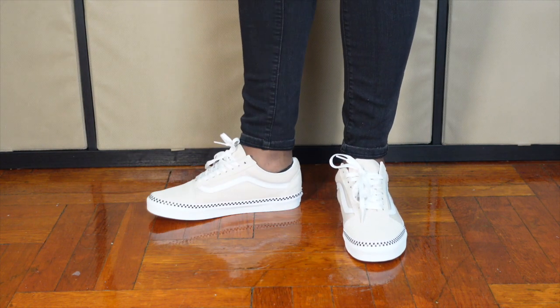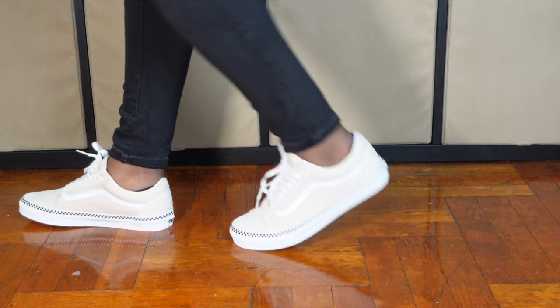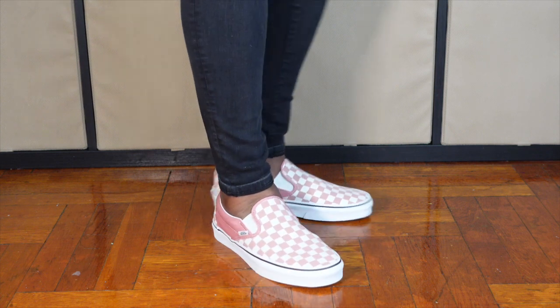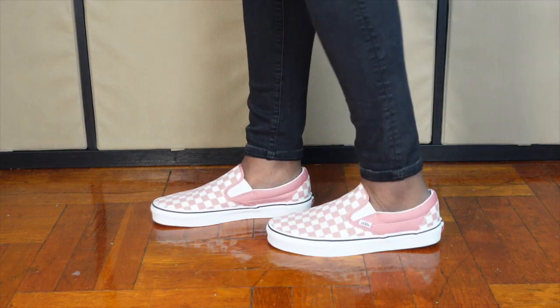I didn't just want the black and white one, so I got this one, and I thought it was neutral enough that I could wear it with a lot of things. I got this, and this one, I have always liked these, but I also didn't want to get black and white. So this is, I would say, maybe like a pink. Yeah, like a pink. So I got this one. This was also part of that 50% off sale. Love this. These two I haven't worn, but those are all of the Vans that I have in my collection.